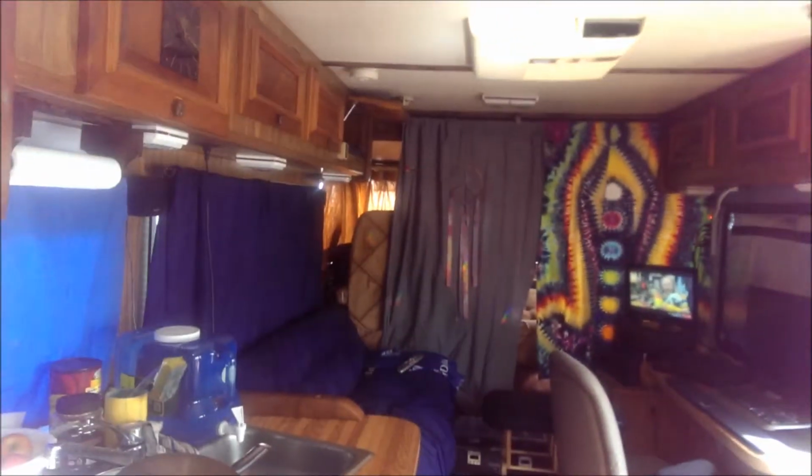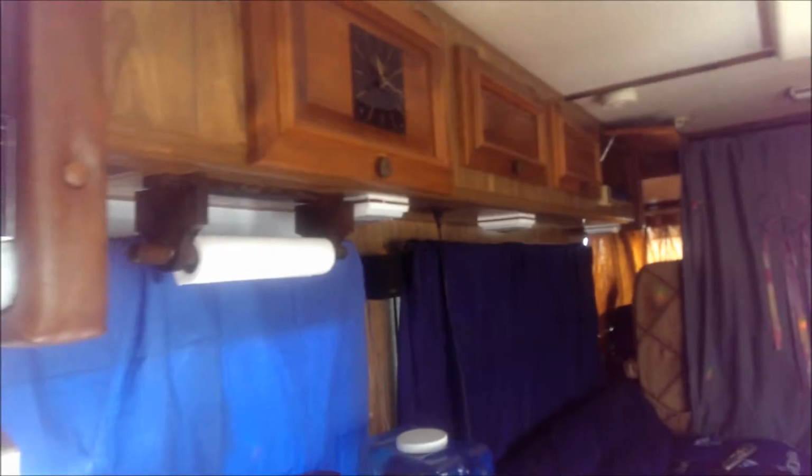I've learned that RVs are not really meant for short people. I am a short person. For example, the vent here. I'm on my tippy toe and I can barely reach it. To close it and open it, I usually step up on this. To get into my food cupboard, I can reach it to open it, but I can't reach it to get into it. So to get into it, I step up on the couch. That's how I get into my dishes too.